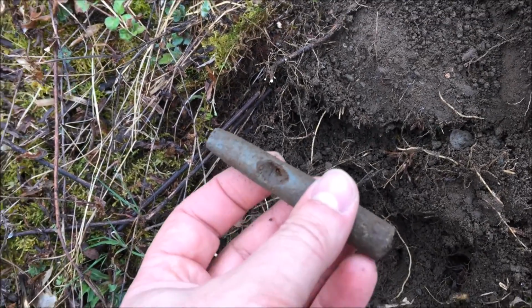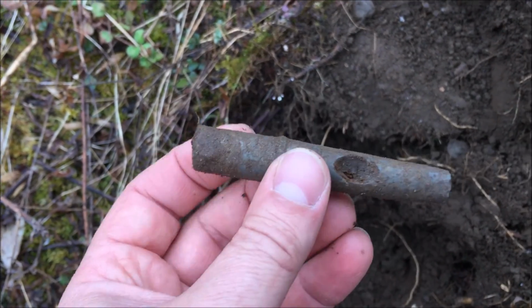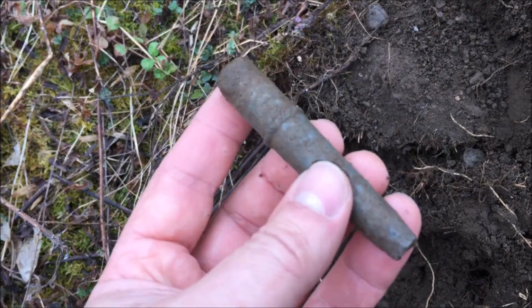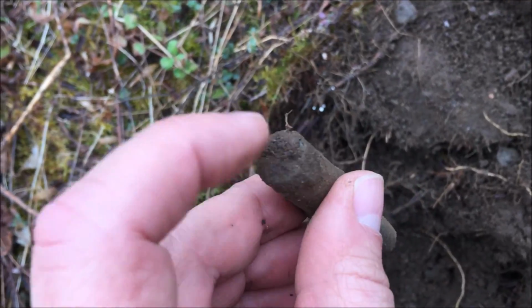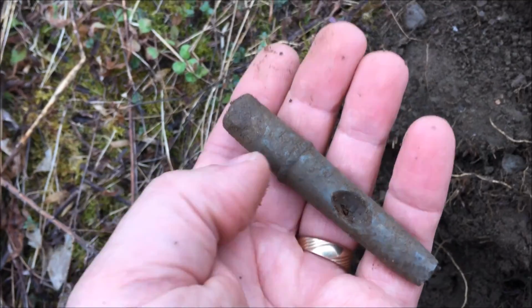Just pulled this out of the ground. I've dug some trash here. I've been here about 20 minutes. Guys, I think this is another, if you recall in my last video, I found a pewter whistle. I think this is another pewter whistle. It's different. It's got a hole there, a hole there. It's blank, closed off on the end. Different design, but I think that's exactly what that is.